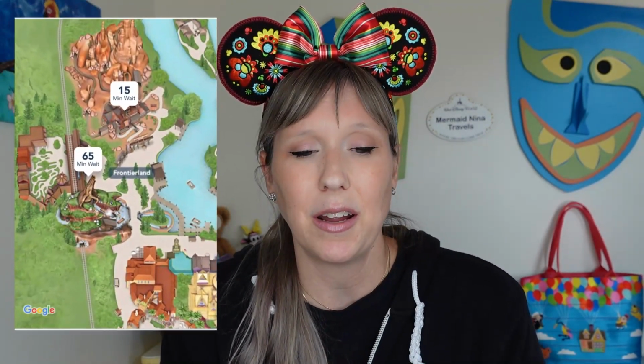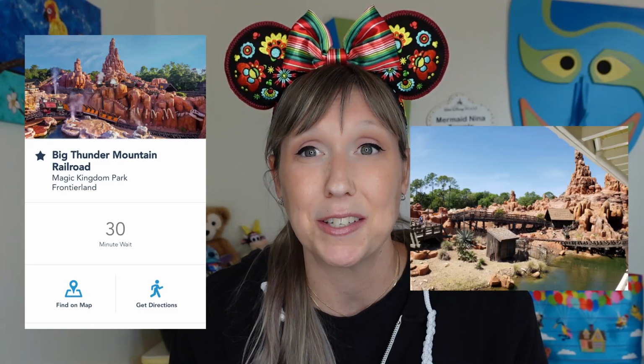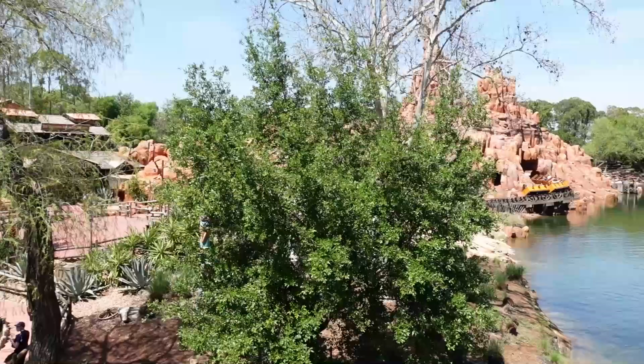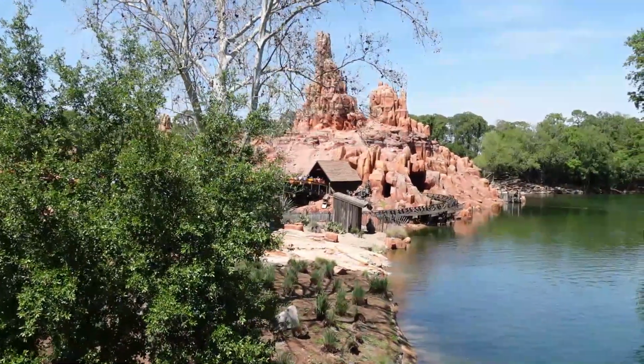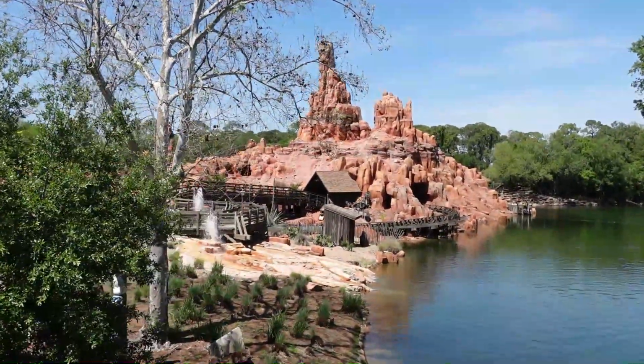So anyway, if we keep going down the Splash Mountain path, I think it's to the left, you'll hit Big Thunder Mountain Railroad. So there was my key word there. I said mountain. So Big Thunder Mountain Railroad is a coaster. It is a crazy coaster, almost like a train gone wild, a train kind of flying off the handles. It is one of those kind of crazy rides.